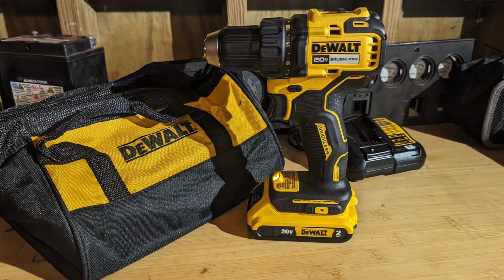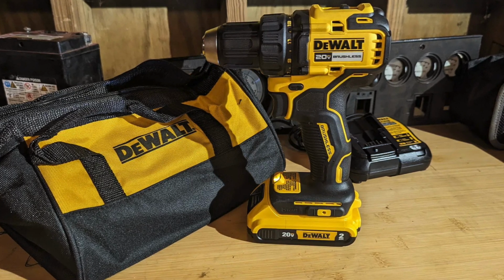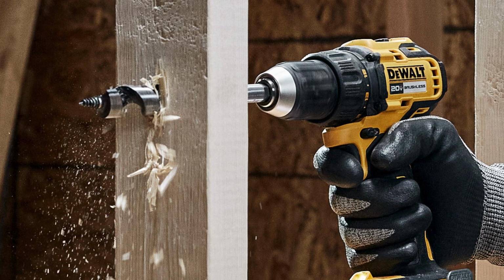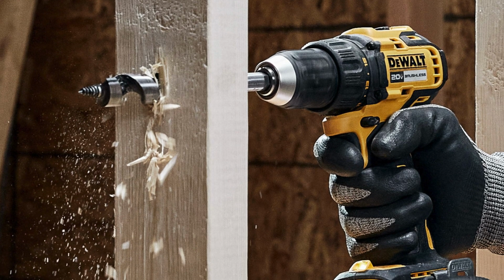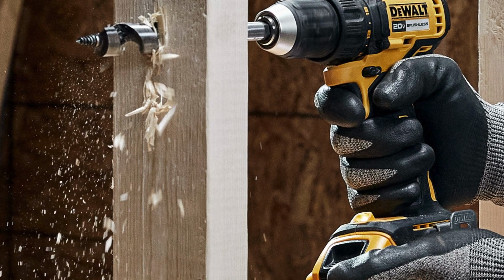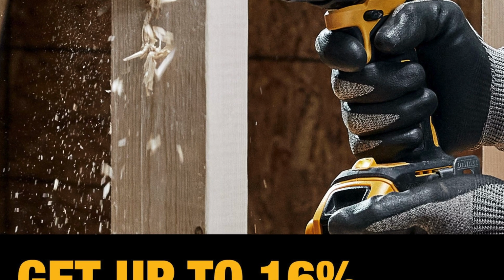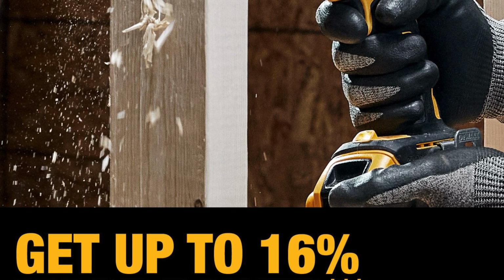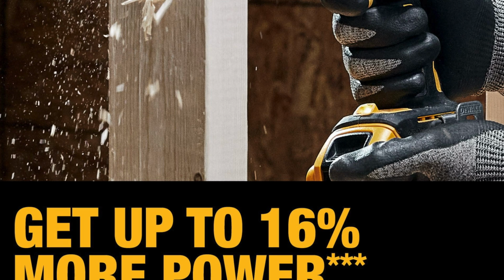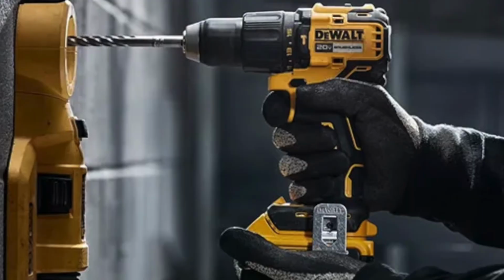Look for a model with adjustable speed settings and variable torque control to handle various tasks. A 12-volt or 18-volt battery is usually sufficient for most woodworking projects, but for the price on this DeWalt 20-volt, go ahead and upgrade so you don't skimp on power. This package comes with one battery and one charger. However, you should consider getting an extra battery while you're at it so you're never caught short.